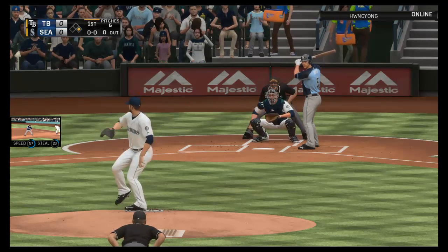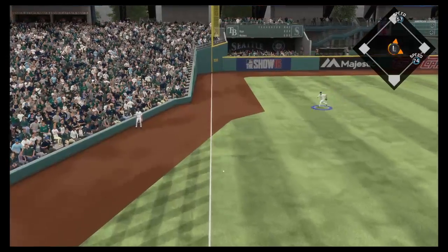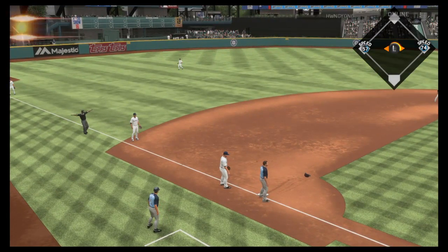Brandon Geyer gets his first shot here with a man on following the leadoff walk. Hit down the third base line. And that finds its way through for a base hit. Throw into third. And he is in there.